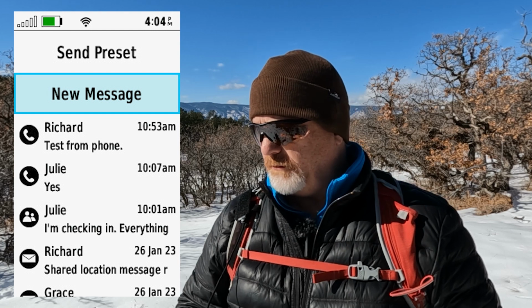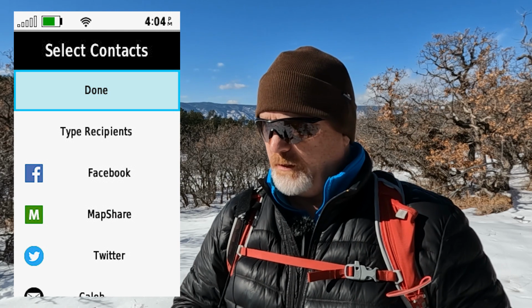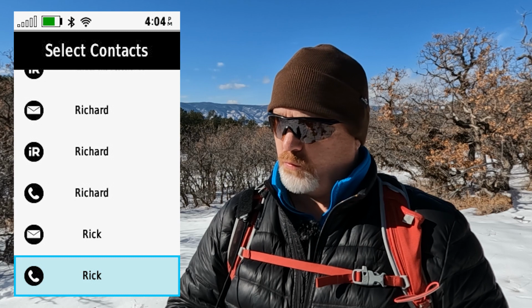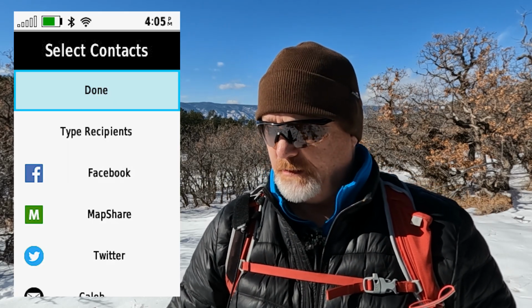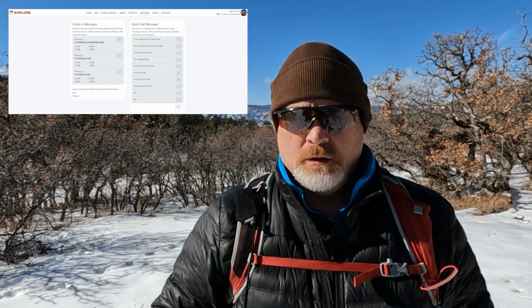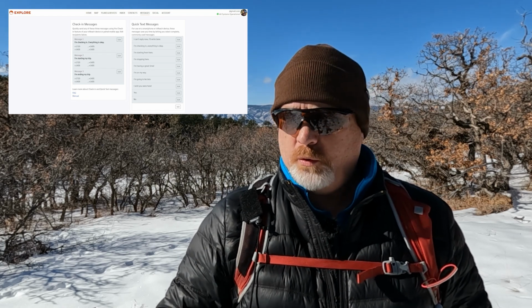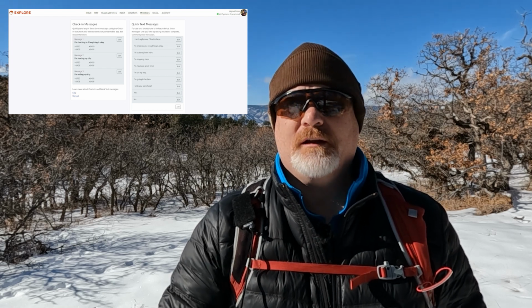So the second way to send a message is a send quick text. Now this is the same type of thing. It shows the contact. So I'm going to go up because my name is last, and I'm going to select Rick. Now the check mark shows up again. Then I go back and I hit done. Now, this is where the quick text is different. I already put in quick text. This is where I say, on your settings page under Explorer, the Explorer web page, make sure you go in there and you put in, I think it's under contacts, you put in what you want your quick text to be. It says pick quick text, what your quick text is going to be.